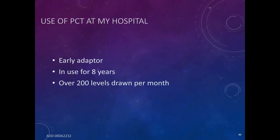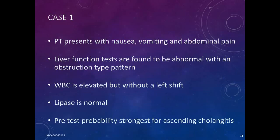This slide is actually a little old. It's now 9 years. And we draw about 200 PCT levels a month. It used to be solely in the ICU, but now it's used in the emergency department as well as on the general medical floors. Okay, so those are the introductory remarks.